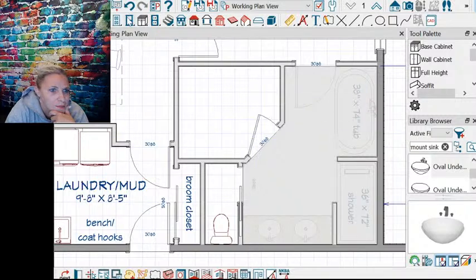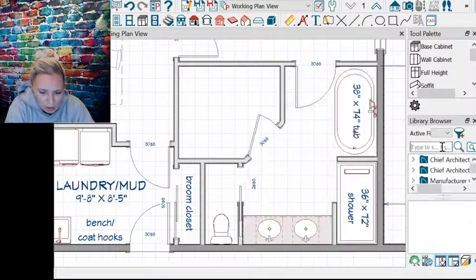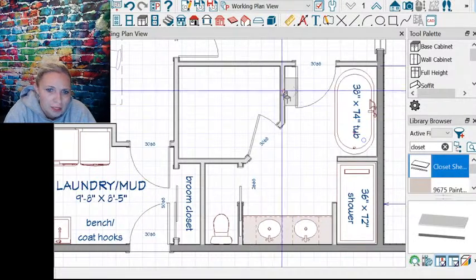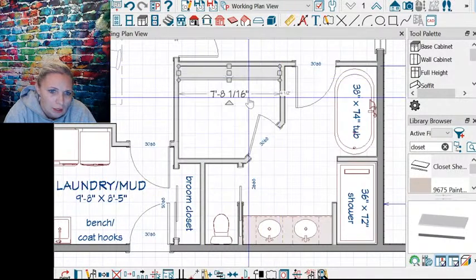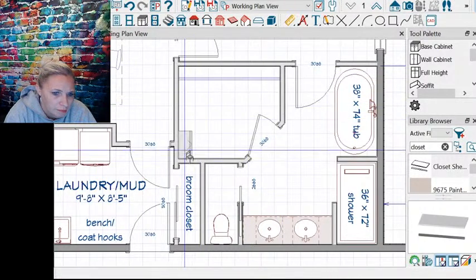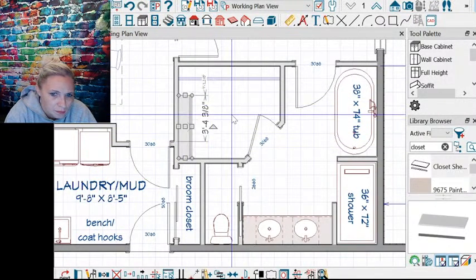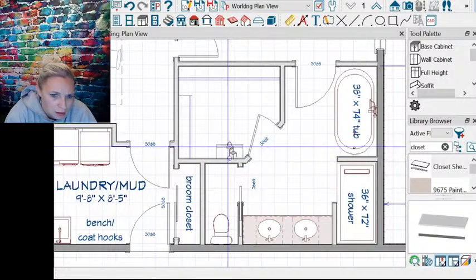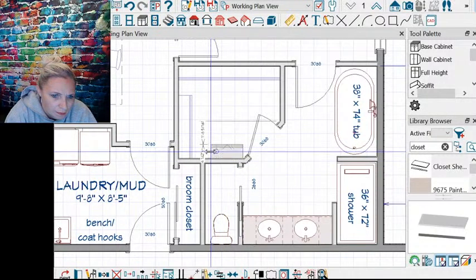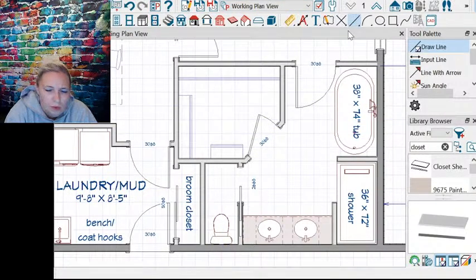And then our closet. So, closets, if you've ever watched me do these, there's a template that allows us to do the closet shelf like this. And you just drag and drop, you throw it down. But the thing to keep in mind is you want to be aware of how much space you actually have.